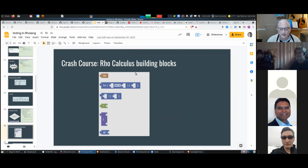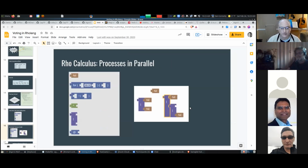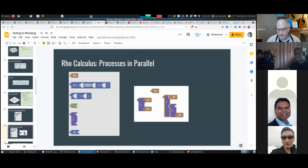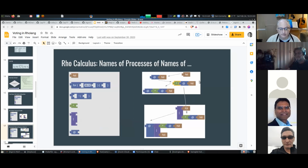There are these calculus building blocks. There is nil. There is for with 3 blanks in it. There's send with 2 blanks in it. There is star with 1 blank in it. There's parallel with 2 blanks in it. And there's at with 1 blank in it. Processes in parallel. So that's the same stuff as on the previous slide. We scooch it over. We can take nil and we can put it in parallel with nil. Not very exciting. We can take nil and put it in parallel with nil in parallel with, oops, we haven't filled that in yet. All right.